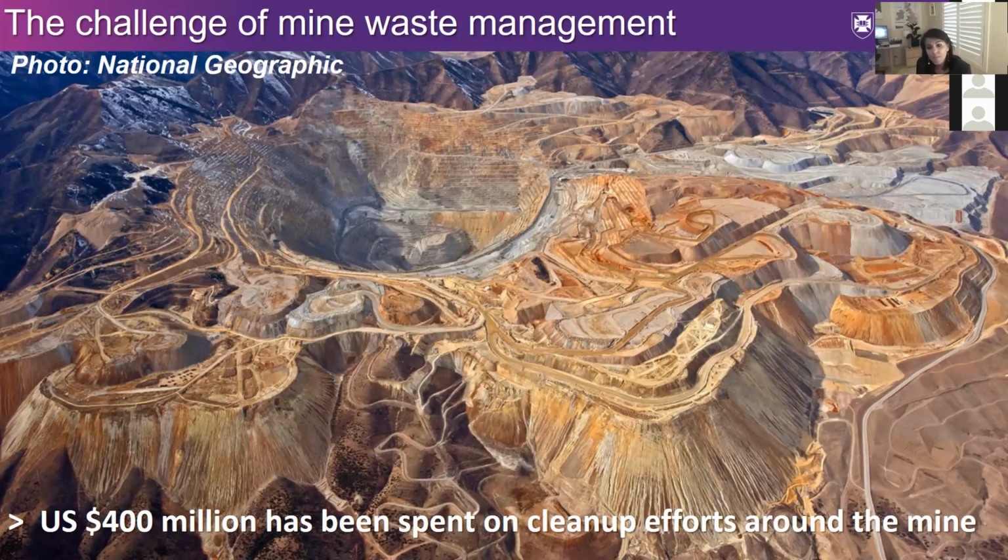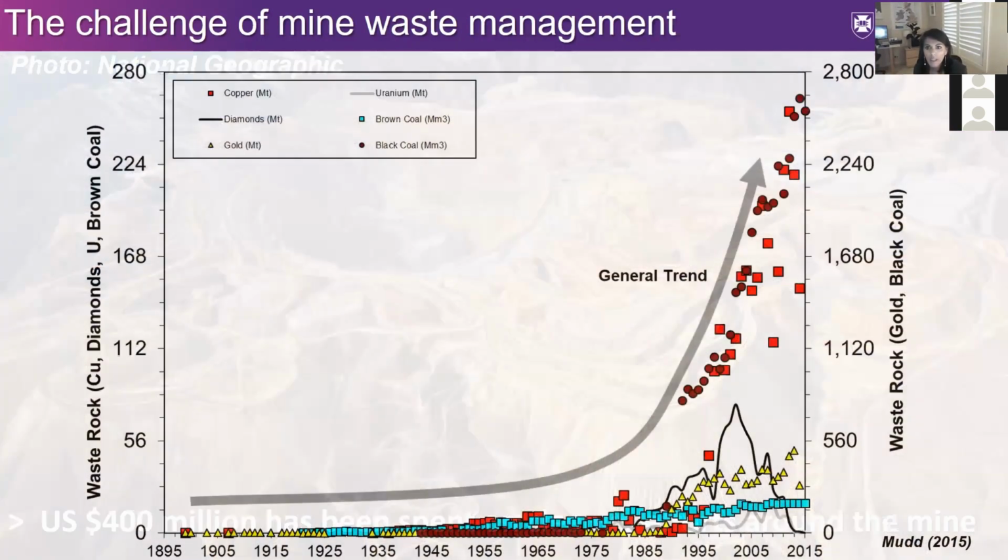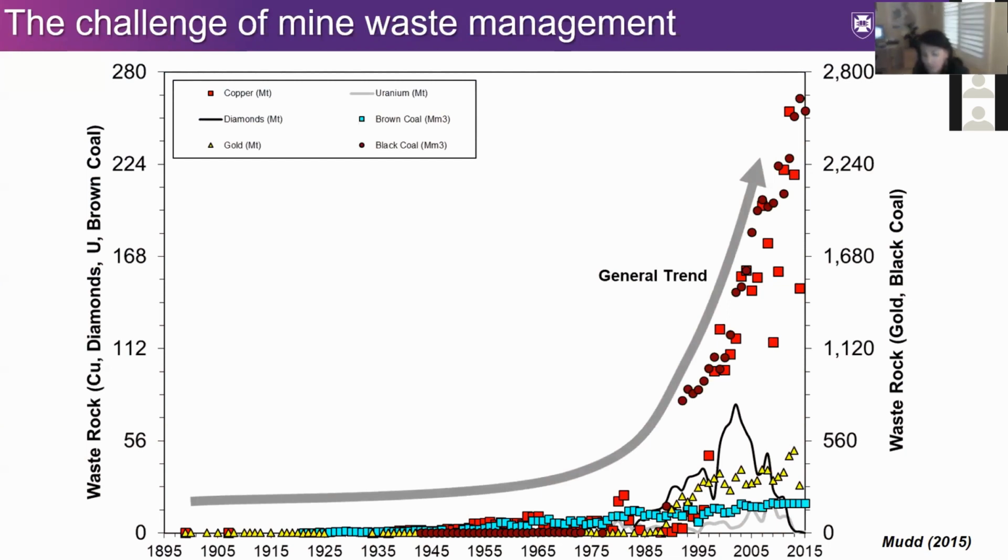So we have this massive challenge. We have to move waste. We have to pay money to move the waste. We have to pay money to manage the waste. What are we doing? Are we doing enough? Are we doing it effectively? I mean, the challenge of mine waste isn't one that's going to go away.